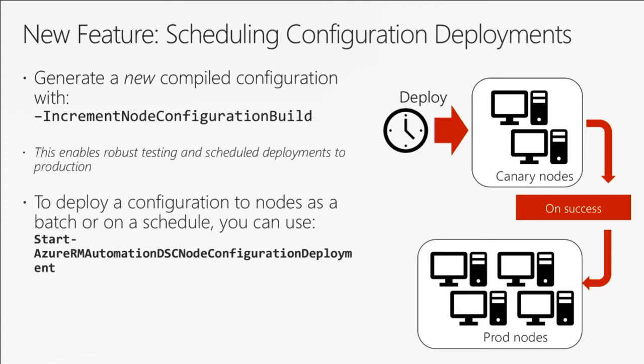This just gives us an additional safety valve. If we've done our testing and we think the configuration's good, we want to make sure that when we roll it out at scale, it's not going to break everything because of something we missed. We can send the configuration to a small set of nodes before it goes to a larger set. And I'll cover that more in the demo here.